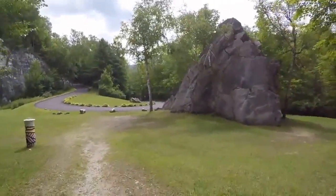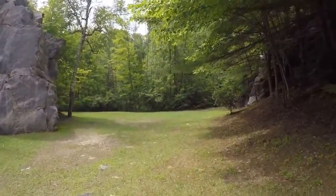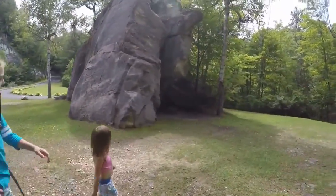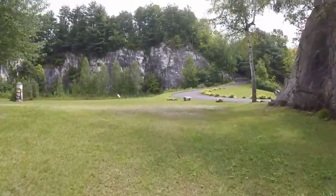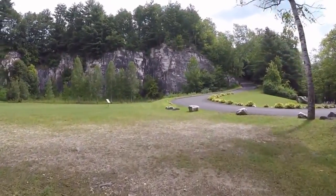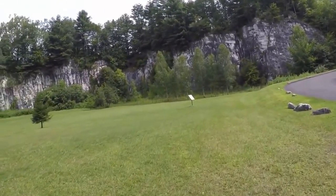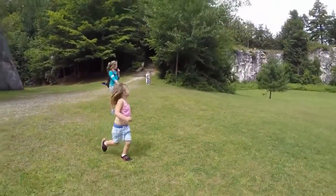All right, so I think we turn right because I see more fence and stairs down here. Look at that big rock. Oh, hey, wait a minute. That sign that we saw on the way. Remember when we were driving by it? Look at this big beautifulness. Look at it all. Yeah, but look at it. Huge! Actually, I think this is limestone.